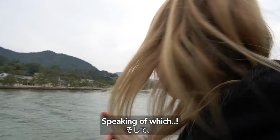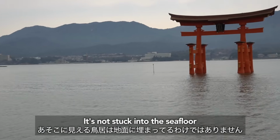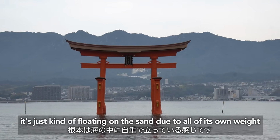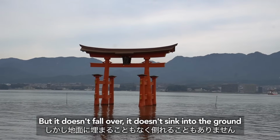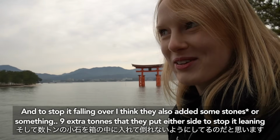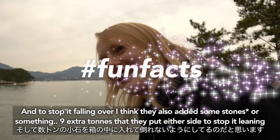Speaking of which, that torii over there is standing without any real foundations. It's not stuck into the sea floor, it's just kind of floating on the sand due to all of its own weight. So it weighs 60 tons, so it doesn't fall over, it doesn't sink into the ground. And to stop it falling over, I think they also added some pebbles or something, 9 extra tons that they put either side to stop it kind of leaning.